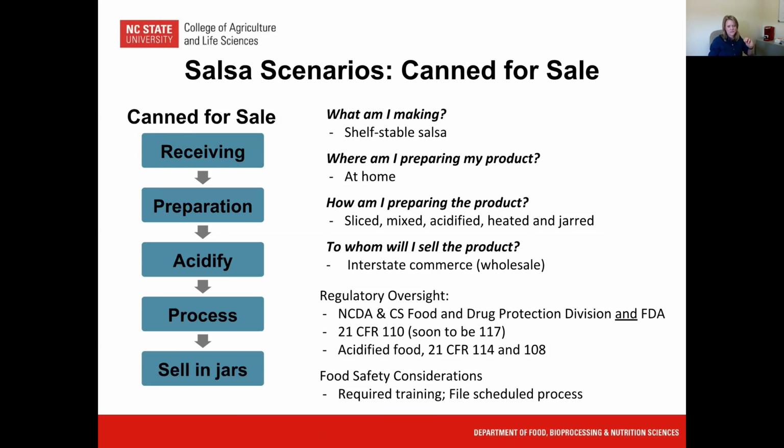As far as food safety considerations here, in order to make an acidified product, there's required training that Currey talked about, a filed scheduled process, and then of course this product would need to be processed, packaged, and under the control of a certified supervisor.